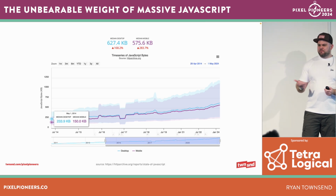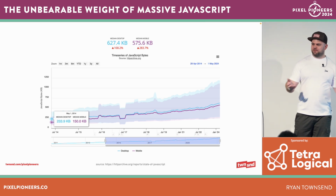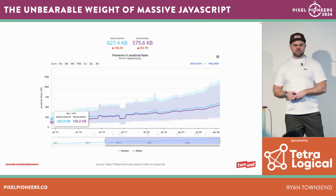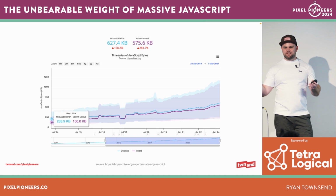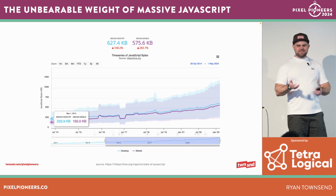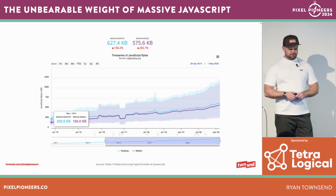Now, to me, this begs the question, really, what are we doing with all of this JavaScript? Is the web so different than it was 10 years ago that it necessitates the sheer weight of this? But I'm often met with the question, well, why is that such a problem? Why is it such a big deal? Devices get faster, etc. But ultimately, it is a drag on our productivity, not just on web performance.